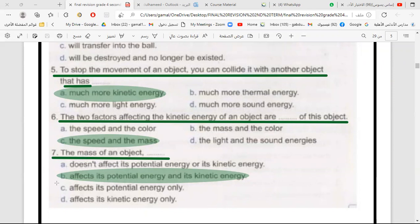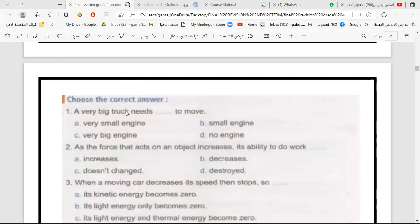Muhammad now. Are you ready? Yes, sir. Just wait a minute. A very big truck needs very big engine to move. Very good, my son. A very big truck needs what to move? A very big engine, or a very small engine, or a small engine, or no engine. What is the correct one? Very big engine. Very good. Thank you, Muhammad.